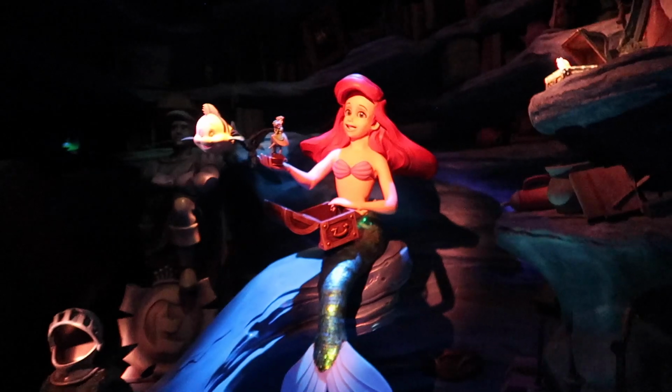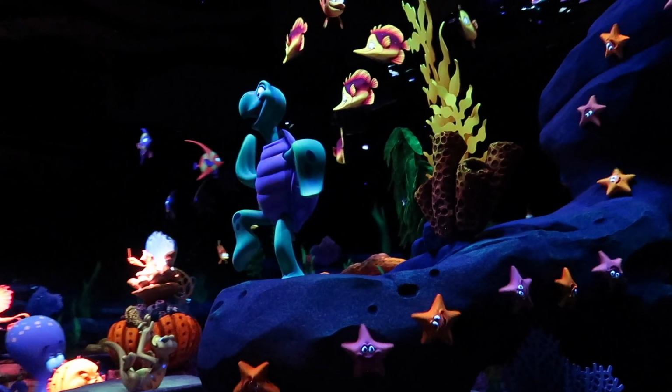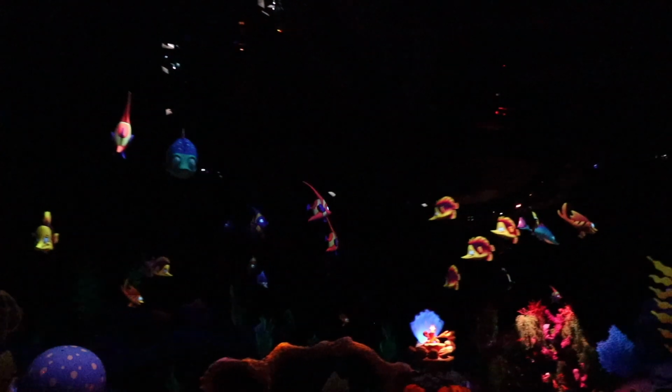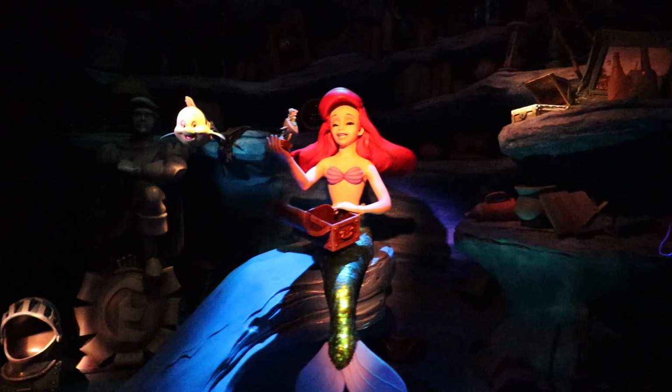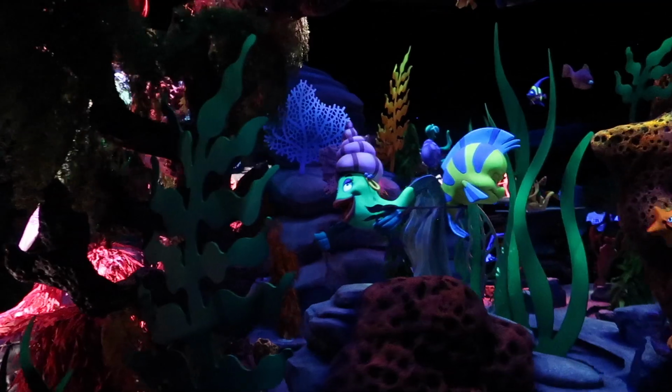During the ride, there are 183 different characters. 128 of them are in the Under the Sea scene, 128 of them in that one little scene. These are the different characters you can see while riding the ride. Key characters: Ariel, King Triton, Prince Eric, Scuttle, Sebastian, Flounder, Ursula, Flotsam, and Jetsam. You have to have very incredible, sharp eyes to see this.